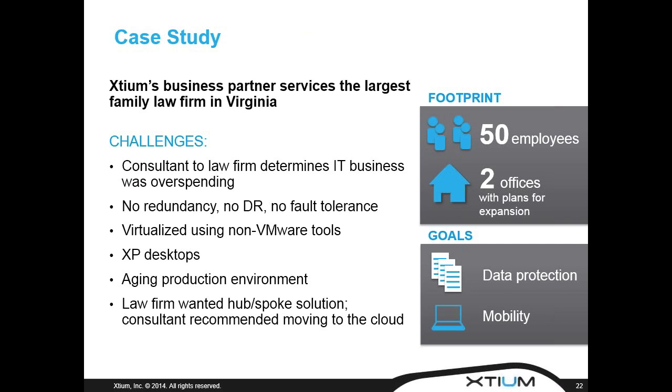One of their big issues is, for a 50-person company that had a couple offices, there was no redundancy, there was no DR. When their desktops had issues, they had to wait for a new desktop to be commissioned for the lawyers, for the staff, and that was time and money.